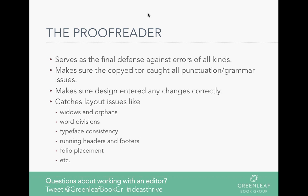And all editors are human, so your copy editor may have missed a capitalization after a colon, or a quotation mark inside a semicolon. That proofreader is really going to support your copy editor and make sure all of those are perfect. They also make sure the designer who's entering any post-production changes entered those changes correctly. Again, designers are human. They may mistype something. So that proofreader really is our last line of defense.